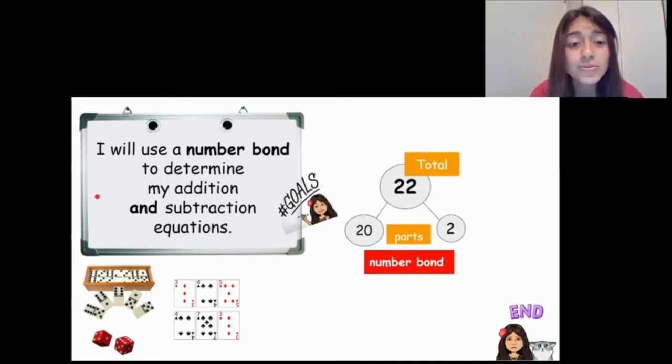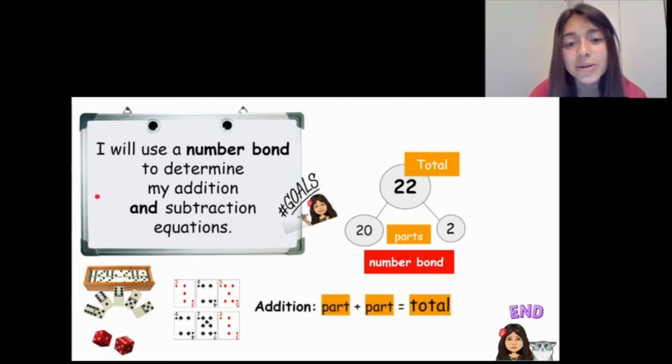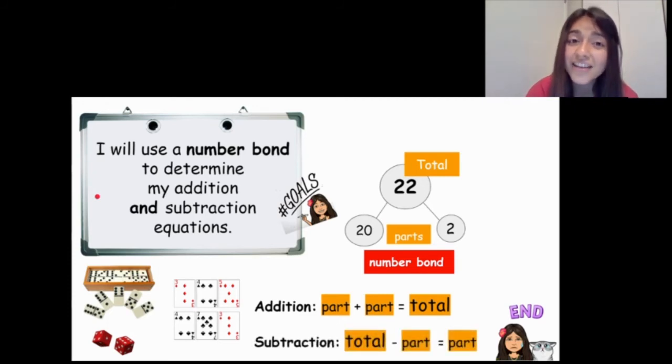These are all different tools that you could use at home to practice adding and subtracting and practice writing those equations. Remember, an addition equation looks like this, where you have two parts and you're putting them together to make a total or a whole. Subtraction is kind of like the opposite. It's when you start with the total and you take away one part and then you're left with the other part.